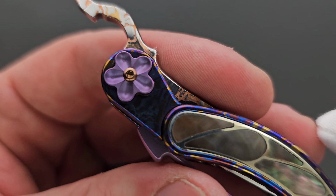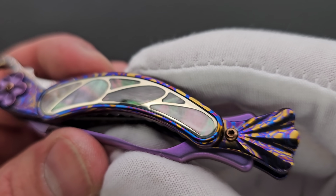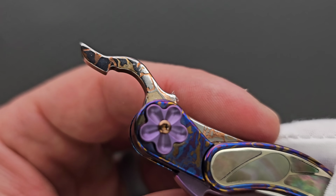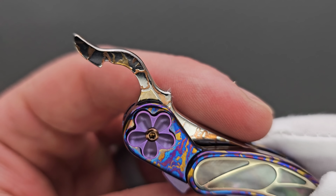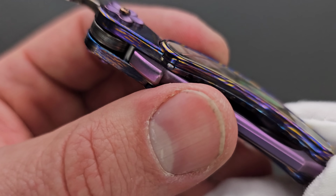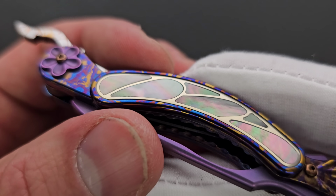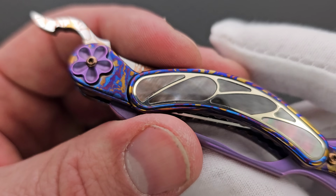The flower, not my favorite pivot design choice, but I think there's a theme going on here, and I'm just going to accept that it exists. I have no idea what the blade is made out of, but this is obviously layered. Perhaps, is it copper and steel layered together for the blade? We have a full Damascus frame. We have some pearl, which is the wrong word, but those are the inlays here.